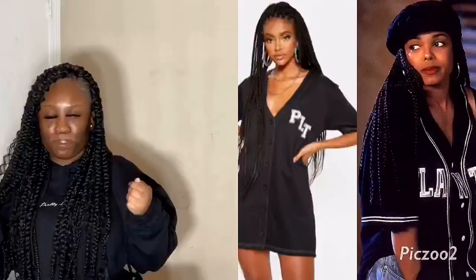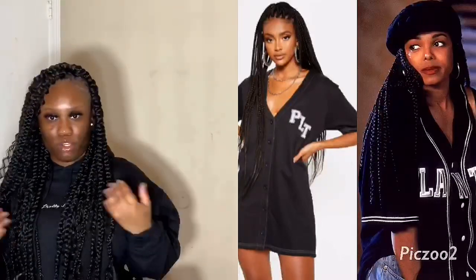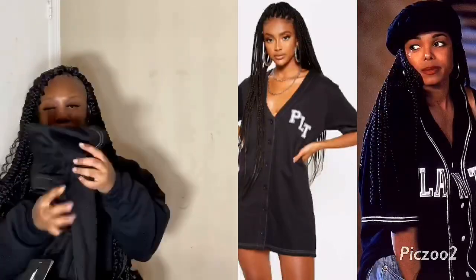Y'all will be able to see it because the model, she was dark skinned. Well, she wasn't dark skinned, she was like an African American woman, and she had the braids, and then she had, like, the hoop earrings. She looked exactly like Janet Jackson on Poetic Justice. And she had this on, but she had it on as a dress. And now it is a dress.